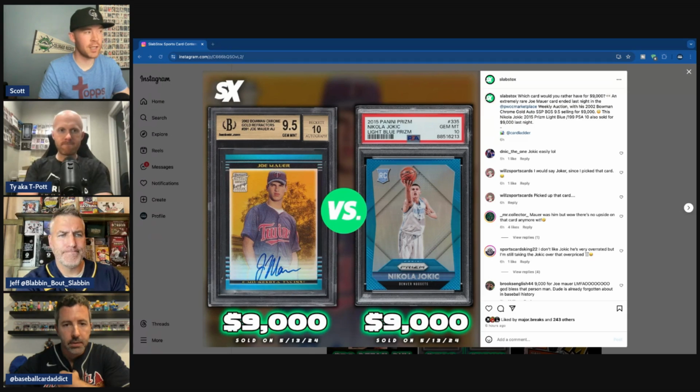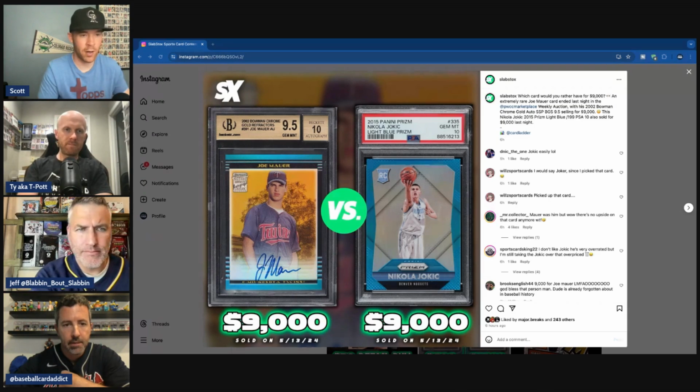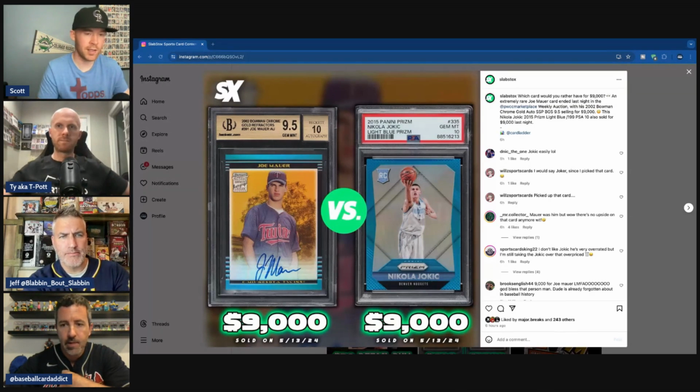And this card was just sitting there, and there is a Twins fan who's like, Joe Mauer's my favorite player of all time, I can own one of his best cards. That's why they pulled the trigger. And if that's going to stay in their collection forever, good on them, right? What do you think, Chris, between these two? I know you're not as big of a basketball fan, but what are your thoughts?